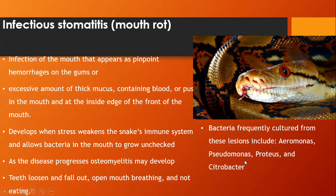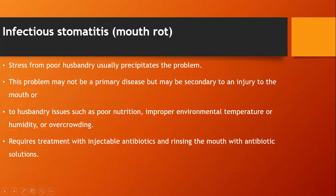This is a continuation of mouth rot. Stress from poor husbandry usually precipitates the problem. This problem may not be a primary disease, but may, on some occasions, be secondary to an injury to the mouth or to husbandry issues such as poor nutrition, improper environmental temperature or humidity, or even overcrowding. It requires treatment with injectable antibiotics and rinsing the mouth with antibiotic solutions. So normally what we do, we rinse it with iodine and give enrofloxacin injectable.